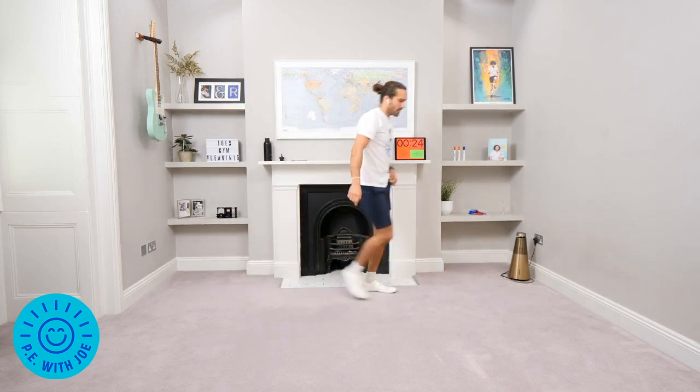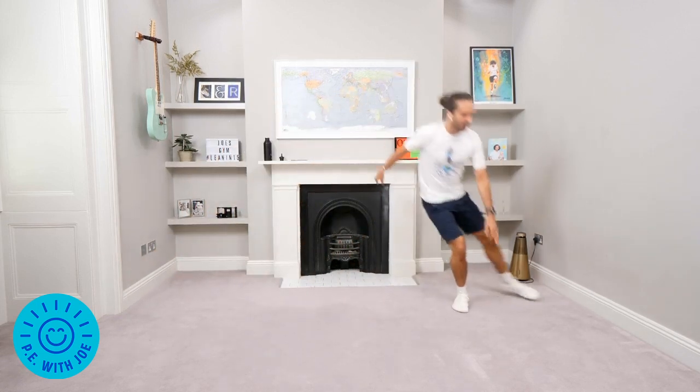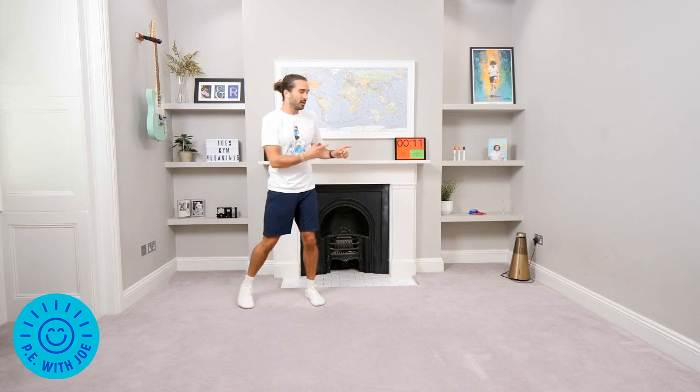Number 8, side shuffle. Shuffle to the side, touch the ground, shuffle to the side, touch the ground, and use the distance in your room or wherever you are to go as far left and right as you can, but really shuffle fast, like move the body left to right.